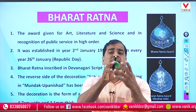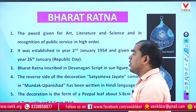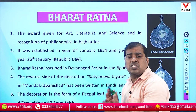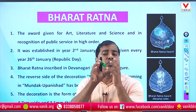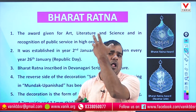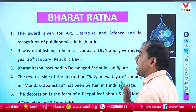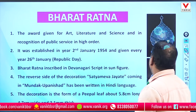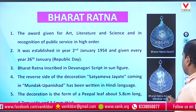Devanagari script, used for the oldest Indo-Aryan language, that is Hindi. Then point four: on the reverse side of the decoration is Satyameva Jayate, which comes from the Mundaka Upanishad. Satyameva Jayate means that truth alone wins. It is written in Hindi. Okay, see, that is the Mundaka Upanishad phrase inscribed on the reverse side of the Bharat Ratna.